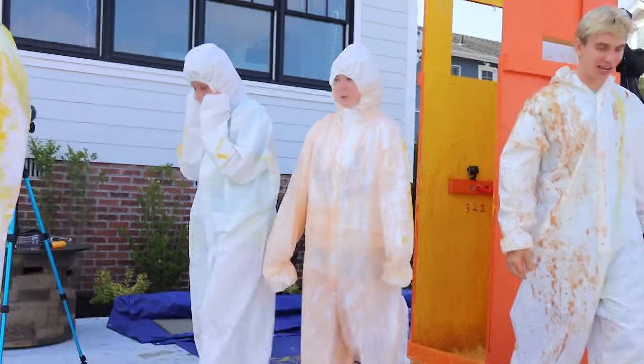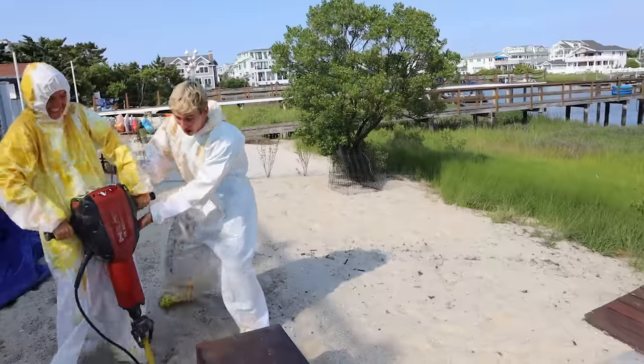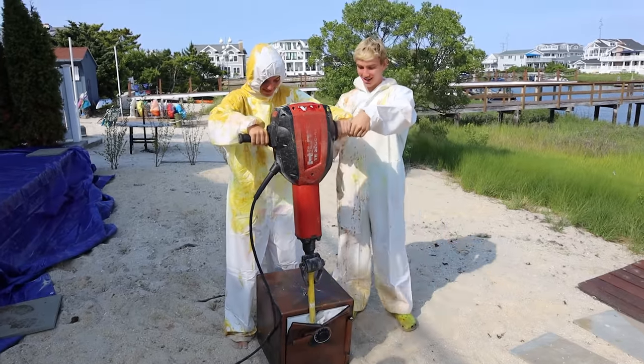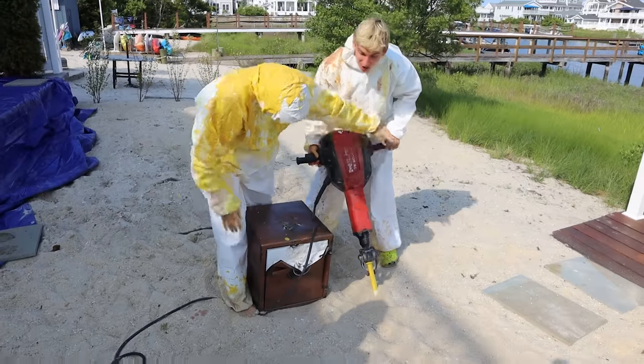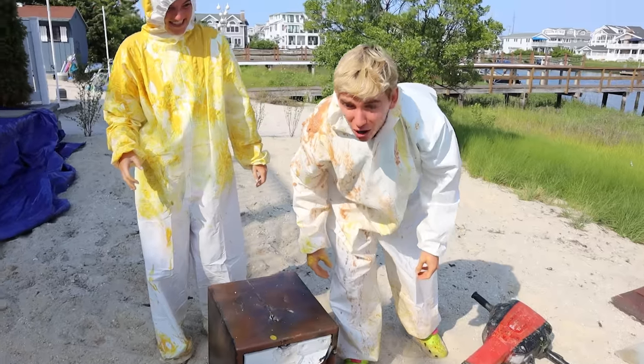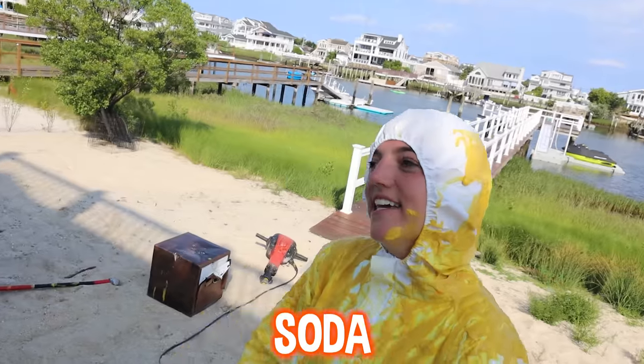All right, let's see if she can get this safe open. Oh, no, here she goes. Guys, back up. Hey, I think I'm gonna get it. Back up. Here she goes, watch out. Okay, not bad. Oh, no. Not bad. Wow. Ew. That egg yolk fell, but she's getting closer. It's still the soda. Good luck, Keely.